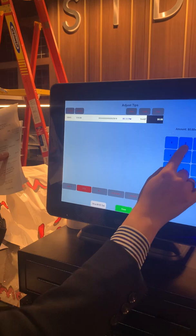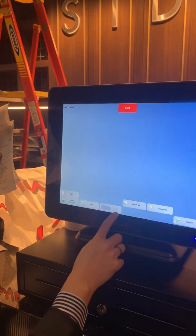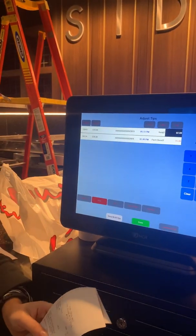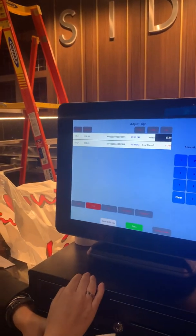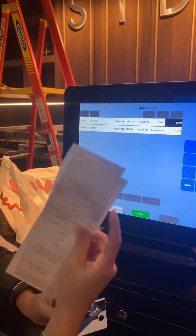Okay, so let's say they gave $2. Click OK, and then you go back. There's the $2. Then do you close it again? No, it's already closed. I just had to refresh it for it to show up. So you just do the tip and then it automatically adjusts everything. So there's no finalized check.